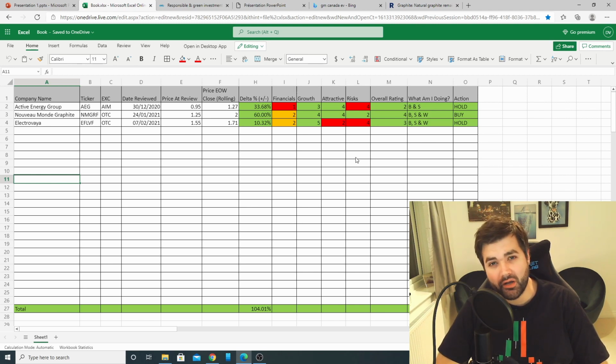Like I said earlier, though, I would like to see them stretching themselves, going into other commodities. Attractiveness, I think the EV market right now and anything that feeds into that is highly attractive, so I've graded that a 4. And in terms of risks, I think they're relatively low risk right now. I think at $2, you might see a little bit of retracement on the back of the good news. We saw it previously, so just keep an eye on it.